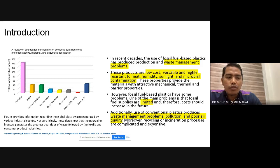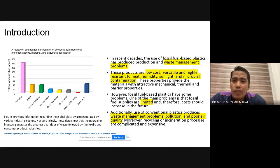There are many things that we have to consider when we talk about our environment. One of the main problems is that fossil fuel supplies are limited. So when they are limited, the cost should increase in the future, because people are using it and we have a certain plan to use a certain amount of fuel-based plastic. Eventually it is going to fade from the sources. Additionally, use of conventional plastic produces waste management problems, including pollution and poor air quality, and moreover, recycling or incineration processes are complicated and expensive.